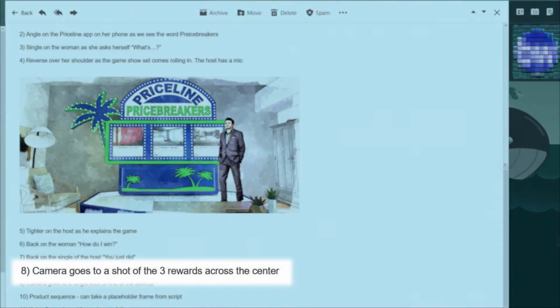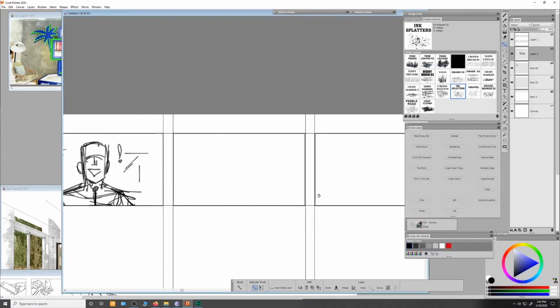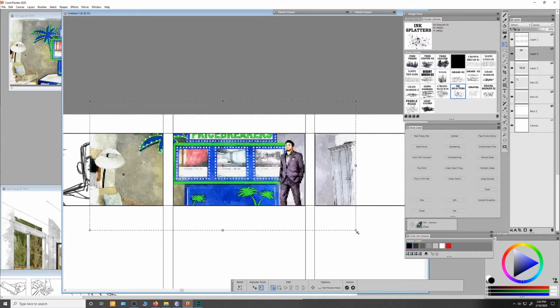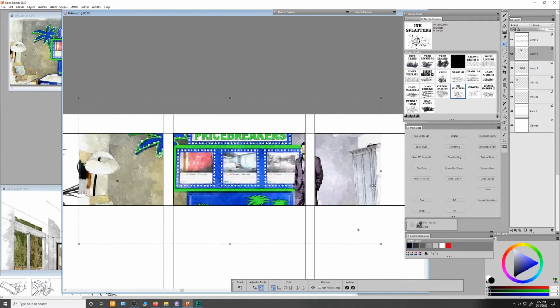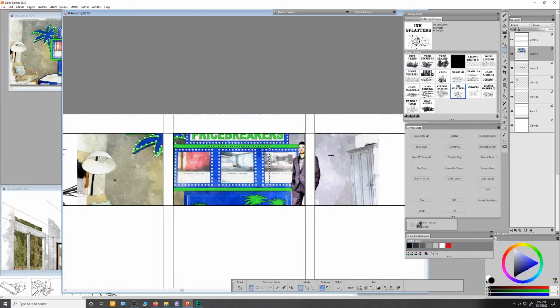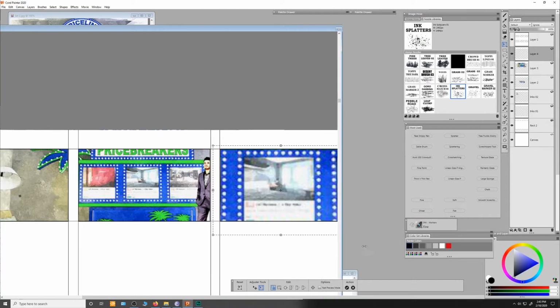Shot 8, camera goes to a shot of the 3 rewards across the center. Alright, so no real feat of creative strength involved here. I'm just going to grab the same set of illustrations from before, resize it to match the shot description. Shot 9, camera goes to a single shot of one of the rewards. Pretty self-explanatory, I think. Copy, paste, and resize for a close-up.